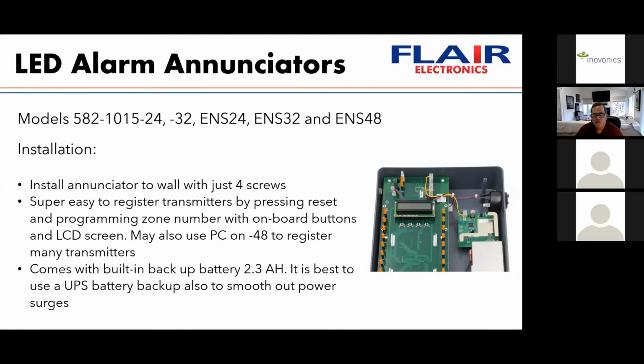All of our annunciators come with built-in battery backup, but we also recommend connecting them to a UPS. A lot of facilities across the country have sketchy power, and these can go into AC alarm if the voltage drops too low. So connect it to a UPS.